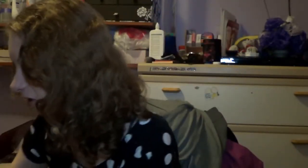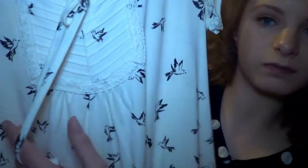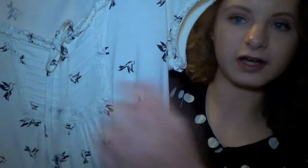That's nice. And the second thing is a t-shirt, which I really, really like, and it's a gypsy style t-shirt, as you can see. The design is birds, and it's a white top and it's got a free bit in the middle, as you can see there. And it's got a little bow here. You can make that bow longer or just have it down if you want to.